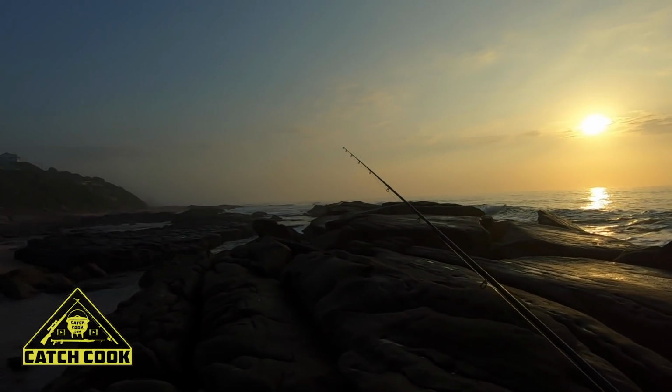Early morning, it's just after 5 a.m. The sea is looking absolutely perfect for spinning. I'm going to be throwing a spoon as far as I can and hopefully catching a queen mackerel.